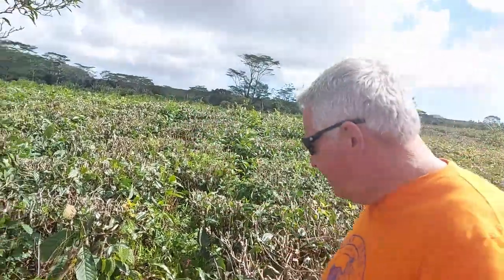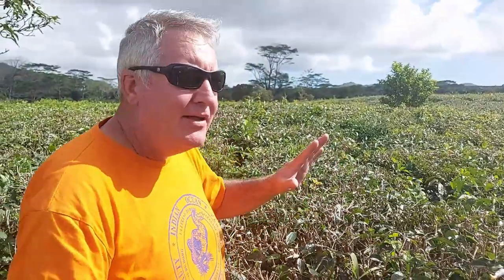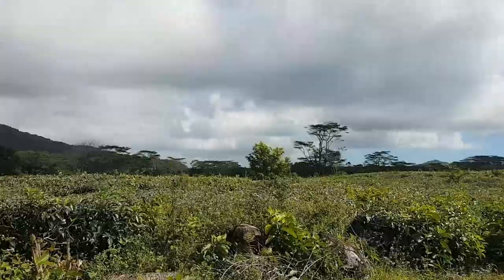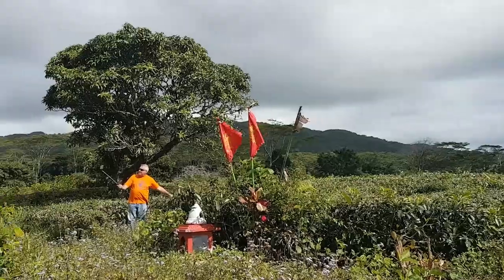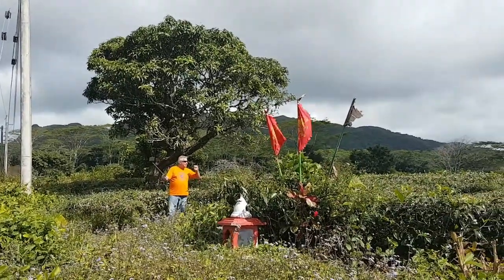This all around me is actual tea. I know it doesn't look like what you see in the tea adverts on TV, and the reason for that is they had to cut them back because during the pandemic, they weren't allowed to come out here and actually pick the tea. So it got crazy overgrown and it had to actually be chopped up and left like this, unfortunately. But it will regrow. It will regrow and tea will come back. So that is good news. The tea is coming back. It just doesn't look like a TV commercial at the moment.